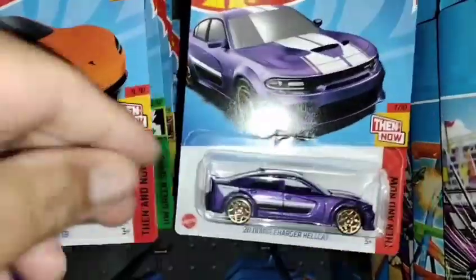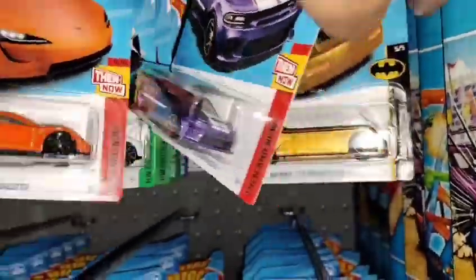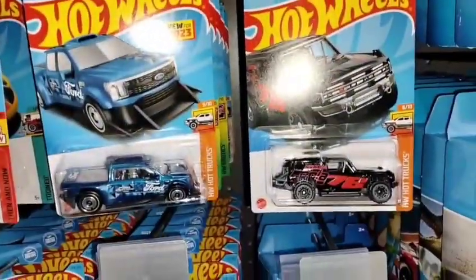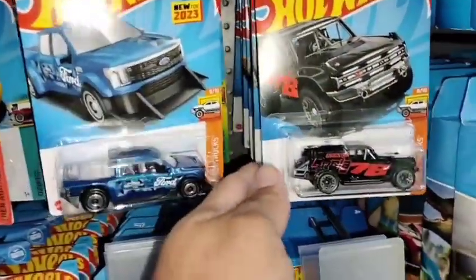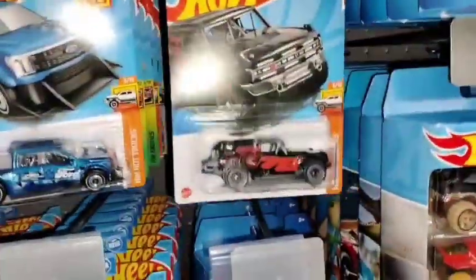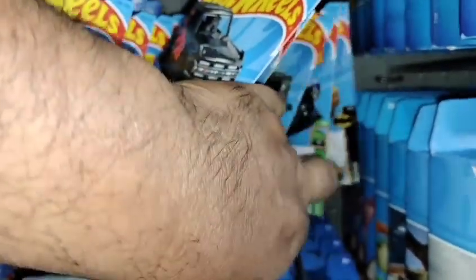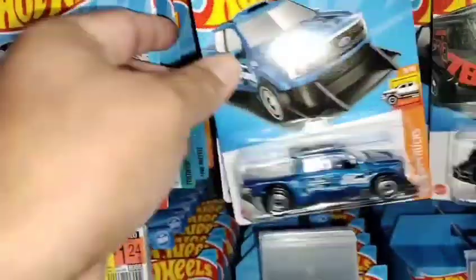I love this car. I love the paint job on it. Man, also that one too. That's freaking nice. Very nice. Let's see here. It's like they stocked it. That's cool. But like I said, we have most of all these castings. It's like we don't really need them. Who's looking for the Super or the Treasure Hunt?